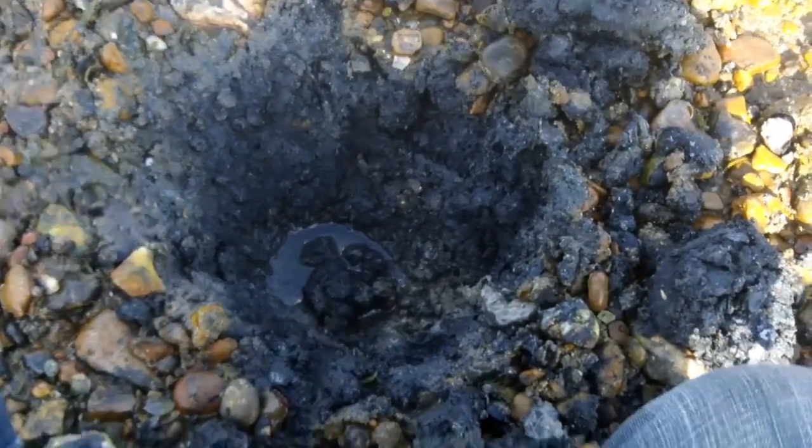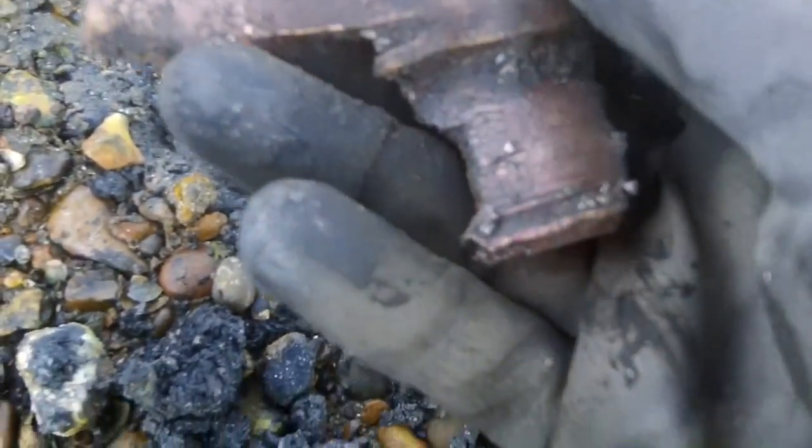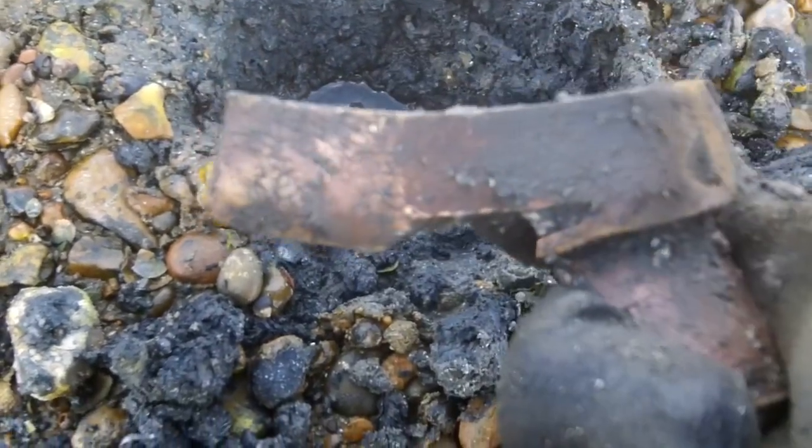Well, this is the biggest piece of shrapnel I think I've found, except for the tip of a 500 pound bomb. Size of that. Imagine that ripping through the air and then ripping through you. Still got the timer markings on it. Just give it a wash. You can still see the fuse timings around the edge. That was a meteor bomb, that one. Cool.